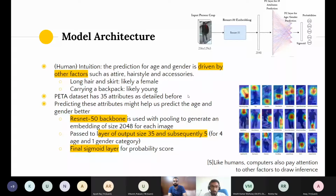So coming to the actual model architecture. Human intuition often relies on factors such as attire, hairstyle, accessories for estimating age and gender for a person. For example, a person with long hair and skirt is likely to be a female, or a young school student is likely seen carrying a backpack. So we hypothesize that these signals could even aid the neural network as well to predict age and gender better. It has been shown by earlier works that much like the human eye, computers also pay attention to certain sections of images to detect a particular feature.